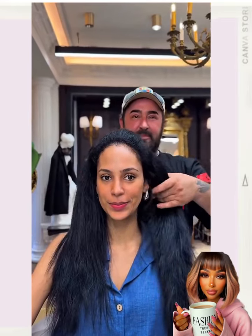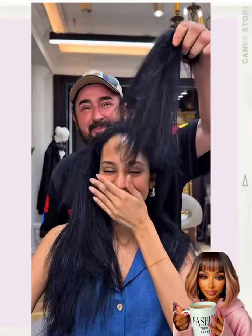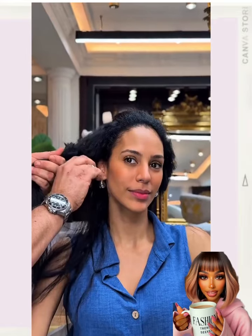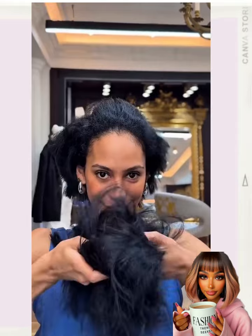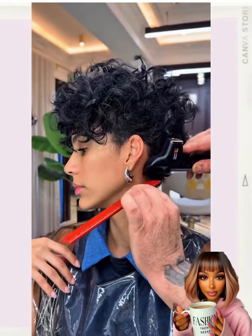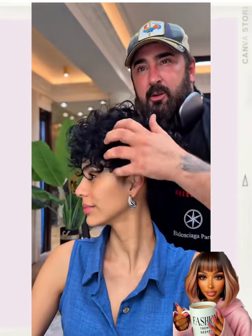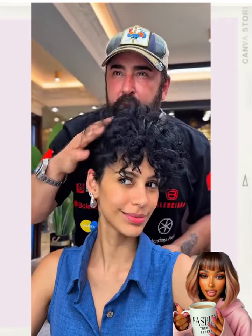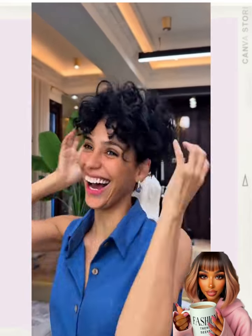Ooh. So here we have someone, she has this gorgeous thick hair. Look how thick her hair is. So he cuts that hair right off. And she ends up getting a pixie. Oh, I love the texture. So much volume. Oh, this is such a fun look. Very cute.